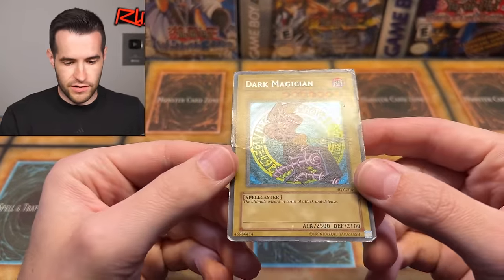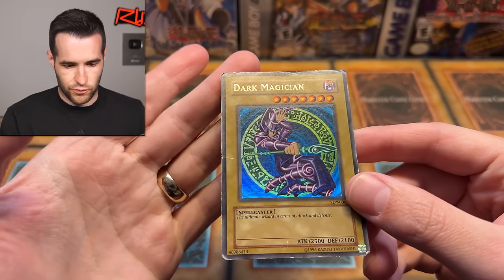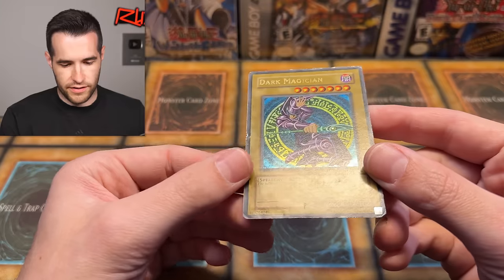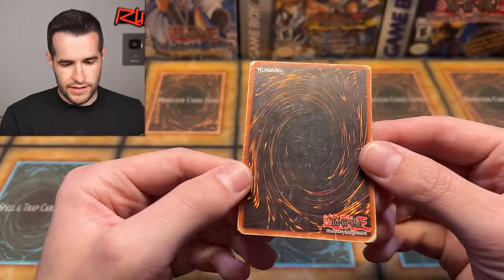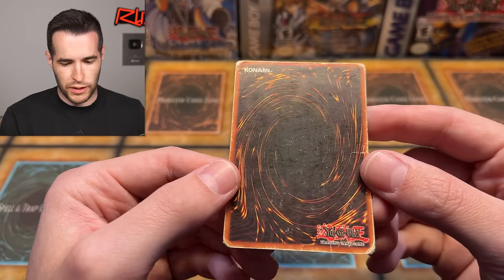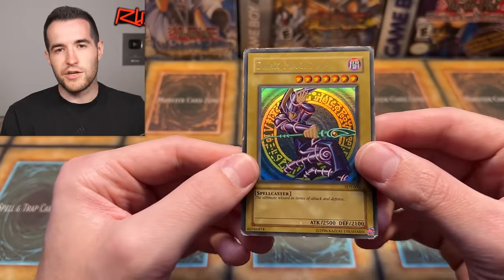As you guys can see, this card is in fantastic shape. It has some really nice edges, beautiful corners. Yeah, no creases at all. Nothing is bent. Yeah, the back looks great. Absolutely zero edge wear. The surface is super clean. So this thing is going to do well at BGS.